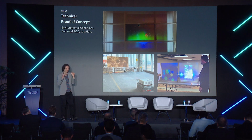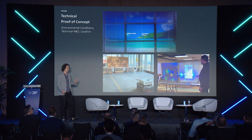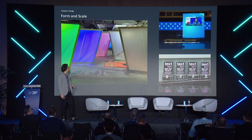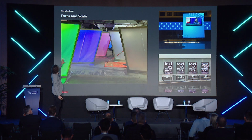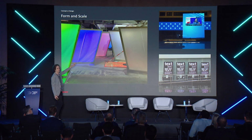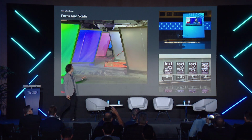You want to take that idea and figure out what is a rapid proof of concept that can support that and evoke that experience. Scale is huge. So these are scale mock-ups that are just made out of paper and wood to feel what it feels like to navigate through a space. These were all going to become screens, but this was a quick way to test it out.